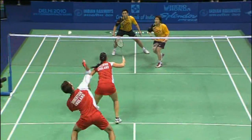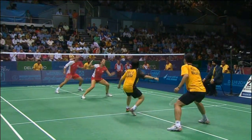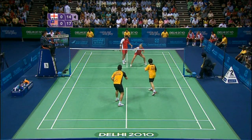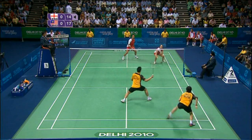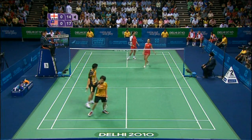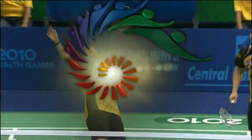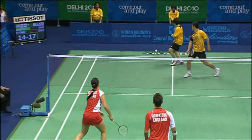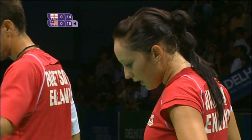Get her to try and do something that she's out of her comfort zone. She's not a mixed doubles player. As you can see here, a shot that she may have got away with in ladies' doubles, but she can't get away with that in mixed doubles. It was long. Again, she used her height. I'm still pleased for her because she's positive play. But it's just got the right shot.